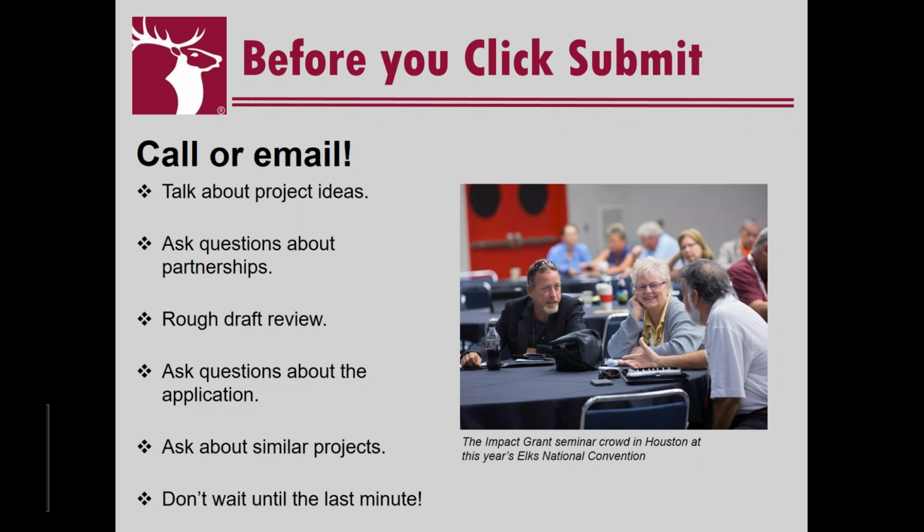So those are your common missteps, just four of them. They really speak to all the problems we most often see on applications that just don't quite cut it for the Impact Grant. So before you click that submit button, make sure you call or email us. You can talk about project ideas, ask questions about partnerships. I can review a rough draft, no problem. Ask specific questions about this application, ask about similar projects, and most importantly, don't wait until the last minute.